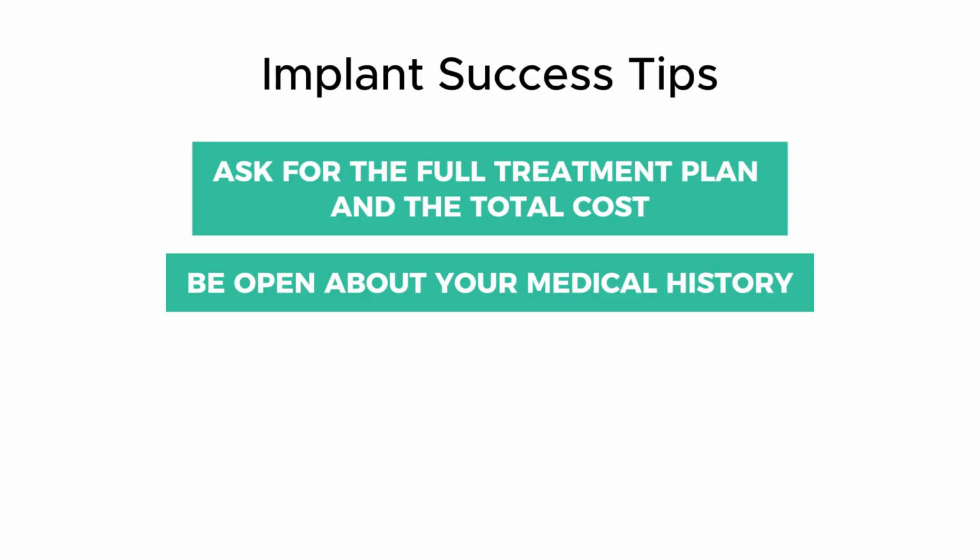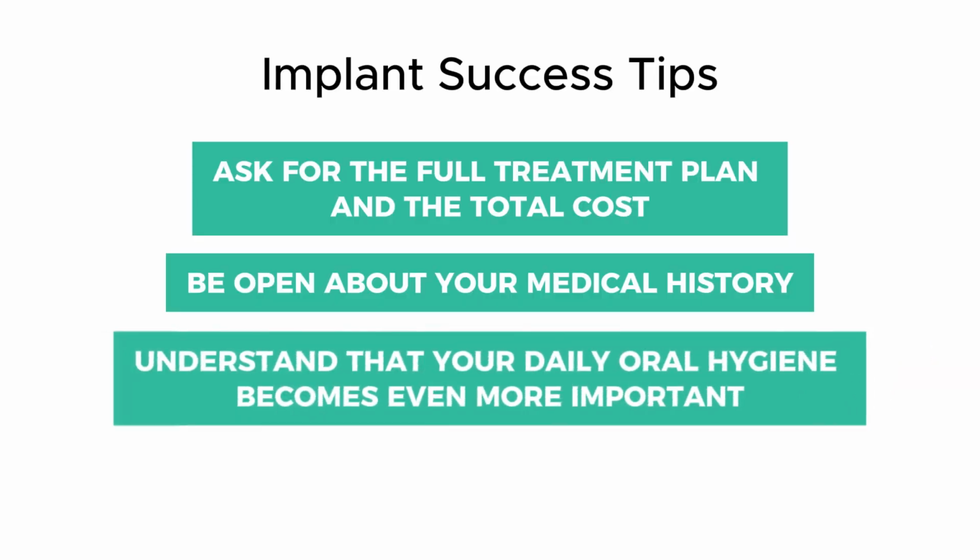Second, be open with your dentist about your medical history. Smoking, diabetes, gum disease, medications, everything matters. These details help your dentist understand how likely the implant is to succeed over time and what type of follow-up you may need afterward. Third, understand that your daily oral hygiene becomes even more important with dental implants than with natural teeth. Cleaning properly is not optional, it is what protects them long term.